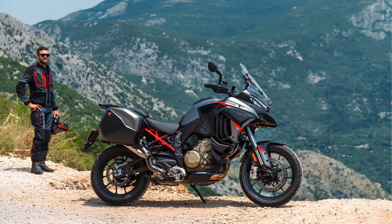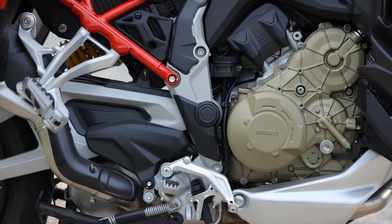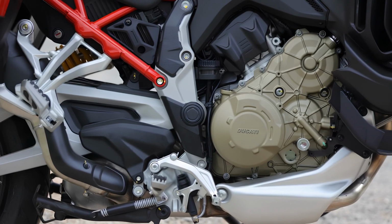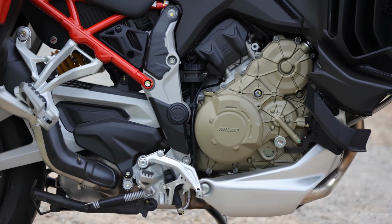The Ducati Multistrada V4S redefines versatility in the touring segment. Its 1158cc V4 Gran Turismo engine delivers a potent 170 horsepower, ensuring rapid progress across varied terrains.